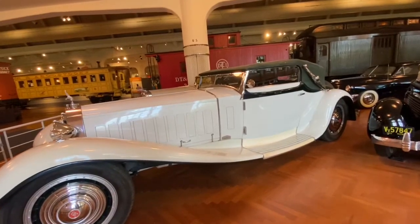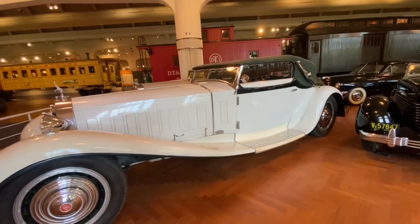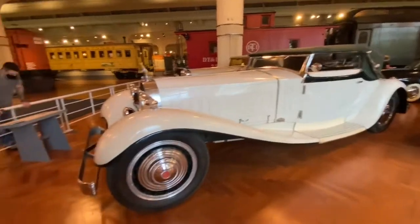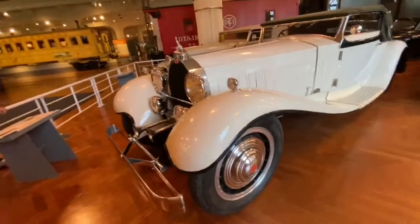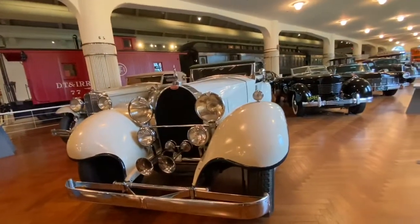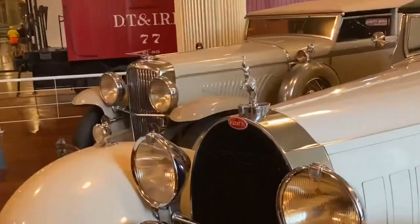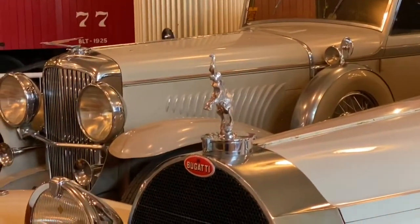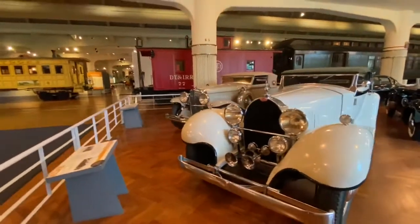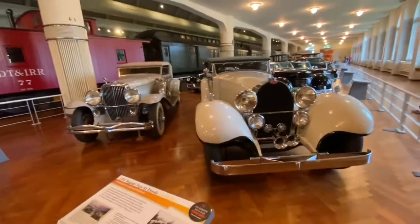1931, $43,000. You've got to remember, the Depression stock market crash was in 1929. So this was for the rich of the rich. I still can't believe it can be that much. 43,000, every penny, in 1930. Close up of this hood ornament here. Probably costs a little more today. What do you think? A little bit.